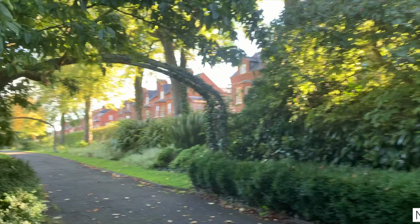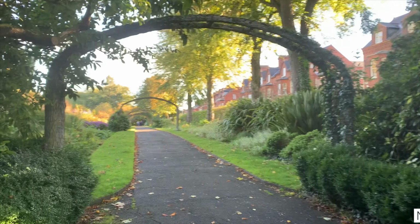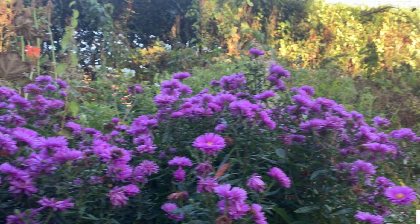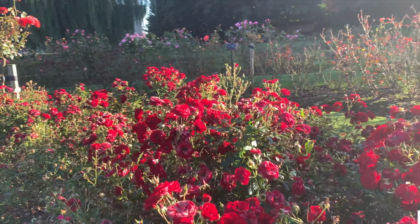Some nice alleys and walkways laid out in the gardens, bordered with shrubs and plants of all sorts. So it's a great place for a leisurely walk.